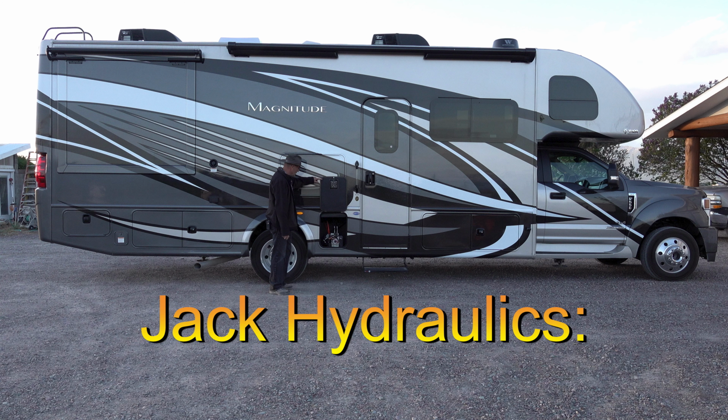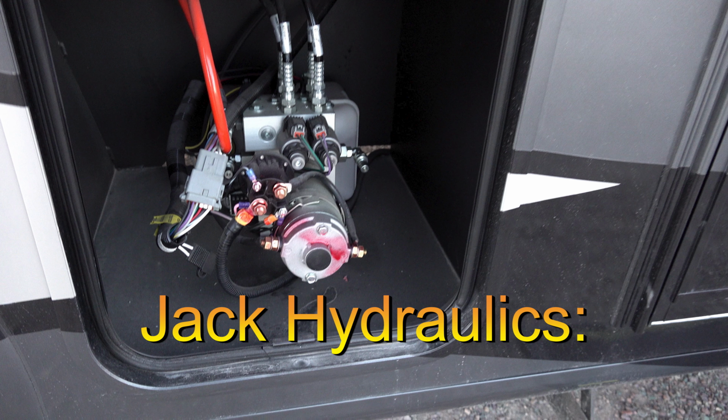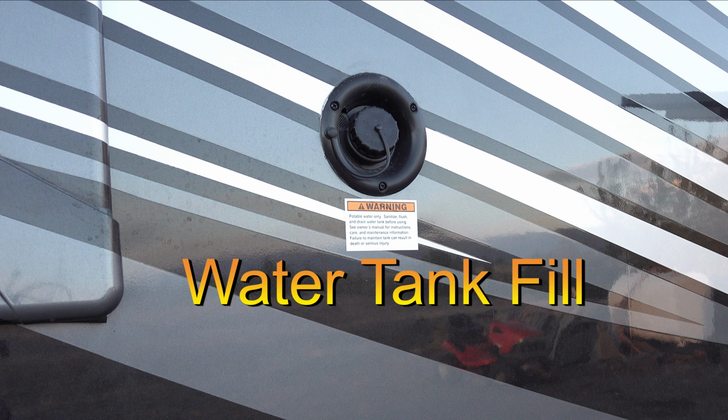The jack hydraulics compartment allows you to easily access and change your fluids, and if for some reason you need to release the pressure on your jacks, you can do it from here. This is where you fill your water tank that's inside the coach. It has an overflow port up here on the top, so when it's full of water, the water will come out there, not on the coach or in the coach.